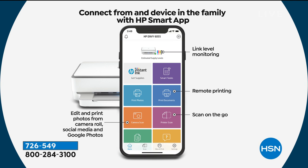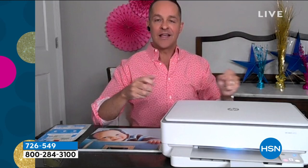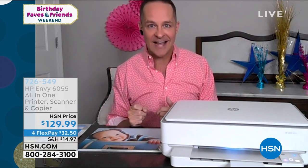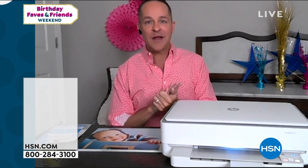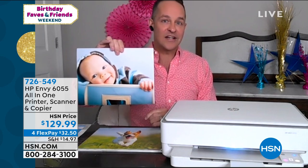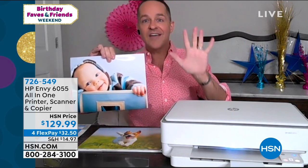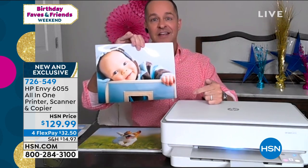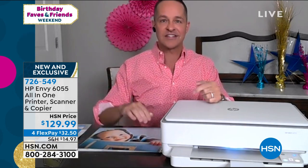Remote printing, you can print from anywhere. You can scan on the go, so you can actually scan using the app, as well as using the printer itself. You can edit and print photos from your camera, from your social media, from Google Photos, from anywhere. So like Cameron said at the beginning, if you've upgraded your other devices, but you have this old dinosaur printer at home, now's a great time to upgrade your printer. After we spend a minute with Cameron, I'm gonna talk about the fact that all these prints also are the lowest price color printing in America. It only costs 5 pennies per page, even to print full 8.5 by 11 edge to edge color prints on this. So really you save yourself a ton of money over time.